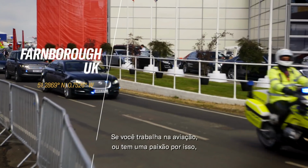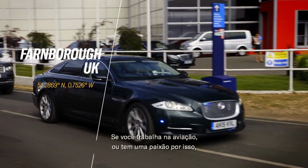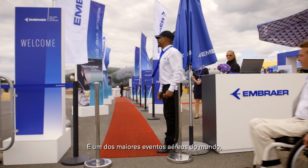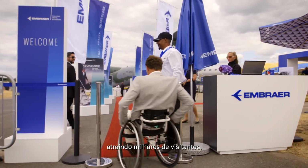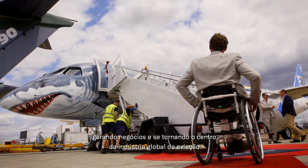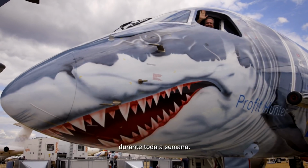If you work in aviation or have a passion for it, the Farnborough Airshow is the place to be. It's one of the world's biggest air shows, attracting thousands of visitors, generating business, and becomes the centre of the global aviation industry for the whole week.